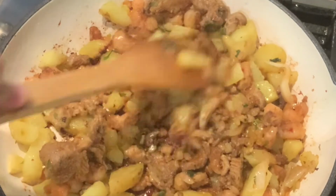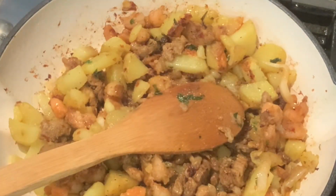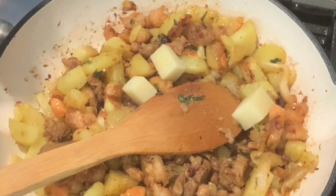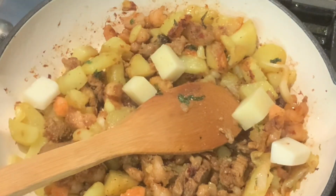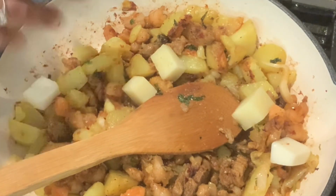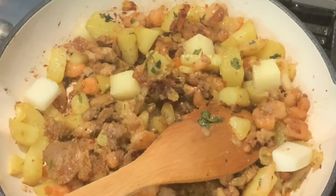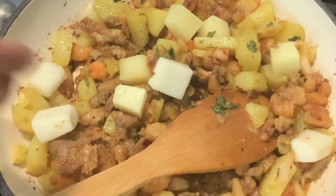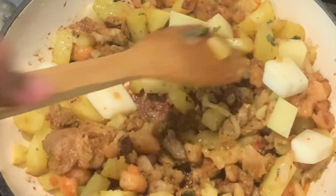And then let's put the cheese. Let's put manchego. It's not the cheese here. And then this is the goat cheese. We're making use of the leftovers. I think this will be a lot of cheese.